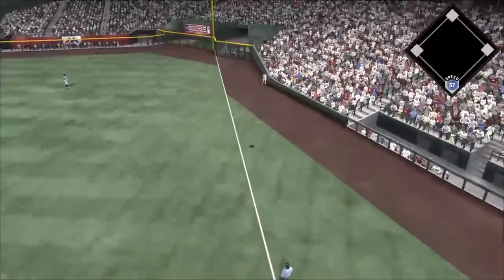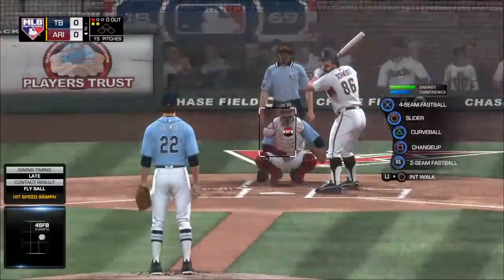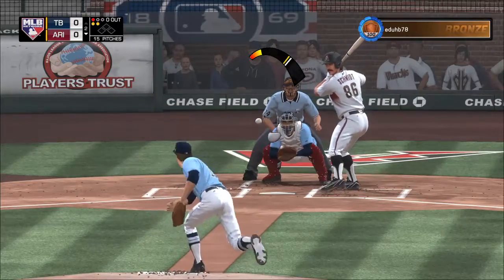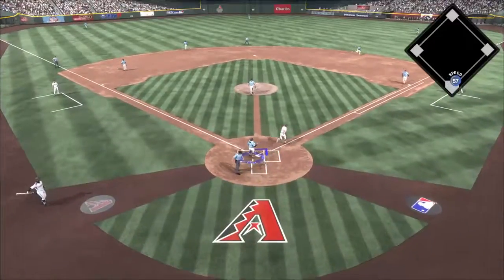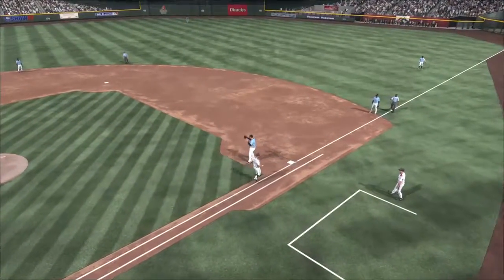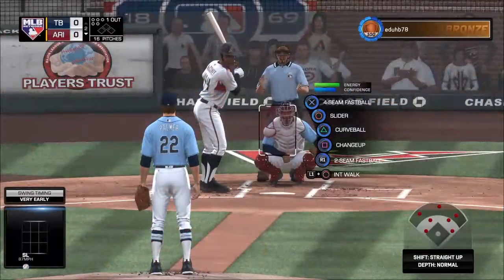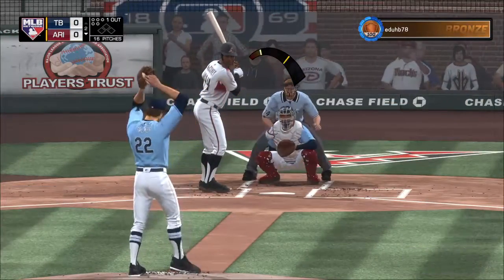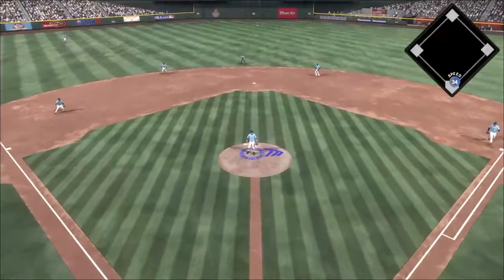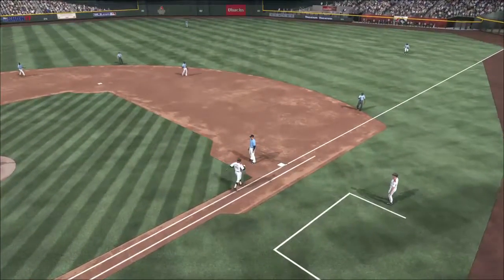Again, he sends it out of play. Here's another 1-2. And he chased it in the dirt. And he makes the throw to first. Schmidt is retired, and there's one away. Batting fifth, third baseman, Willie McCovey. Willie McCovey. Weak grounder back to the mound. In time to first, and there are two away.